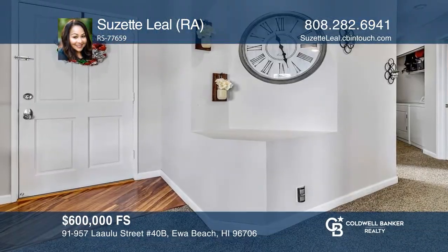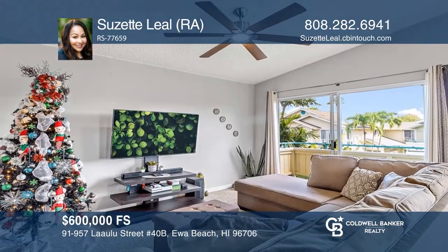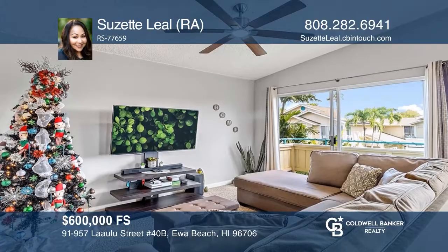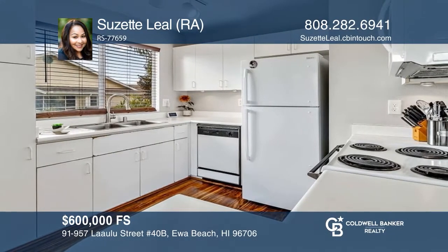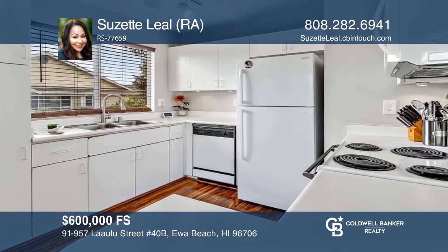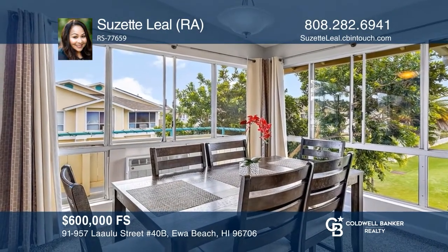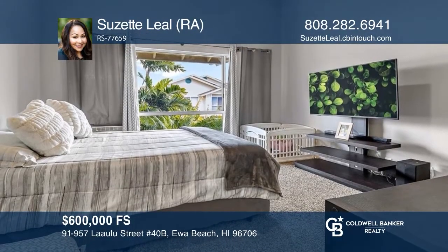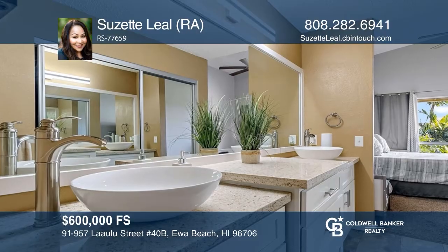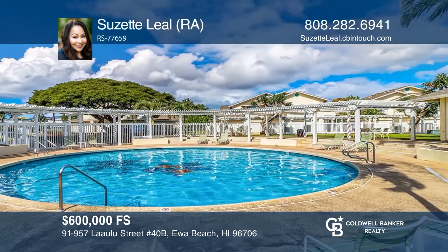Located in the gated community of Arbors, this spacious two-bed, two-bath unit has AC and ceiling fans in both bedrooms and the living area. The kitchen has a new refrigerator and microwave hood, and the rest is ready for you to make your own. The primary bathroom is upgraded with quartz countertops, bowl sinks, soft closure cabinets, and luxury vinyl plank flooring. There's also a pool and barbecue recreation area. Take a look around your future home by contacting Suzette Leal to schedule a tour.